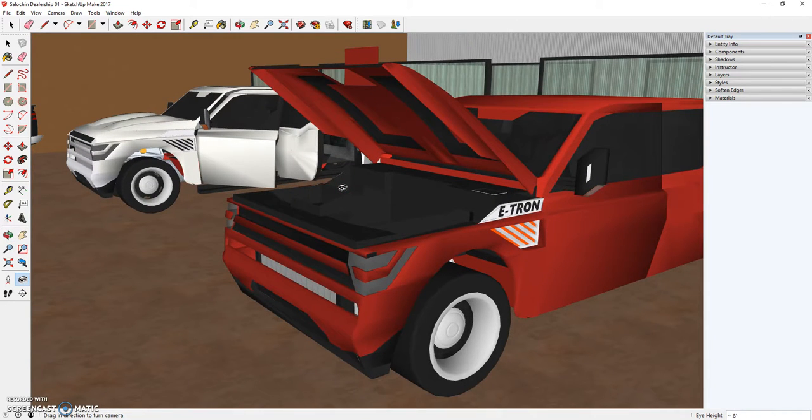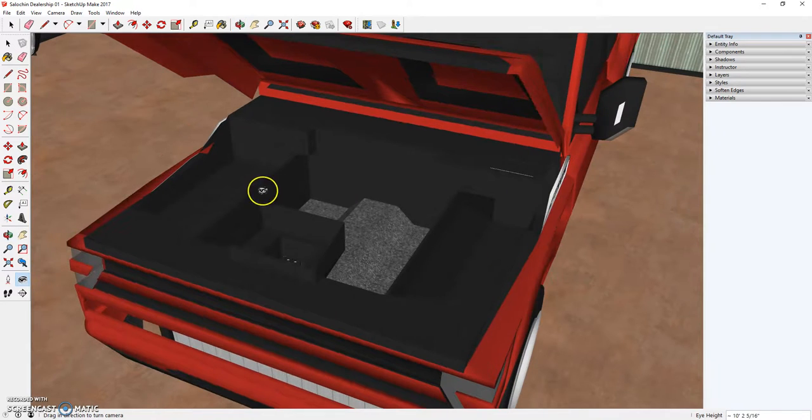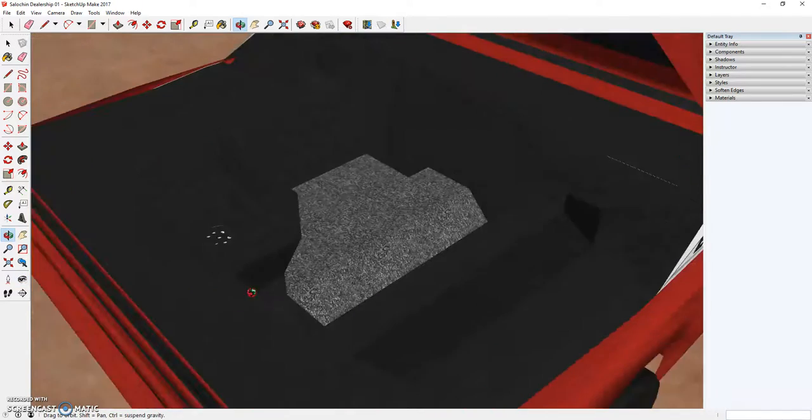I do not offer any hybrids, it's either one camp or the other. You're either going full electric or sticking with fossil fuel. The e-tron will be available on all the Salochin models, as well as fossil fuels.